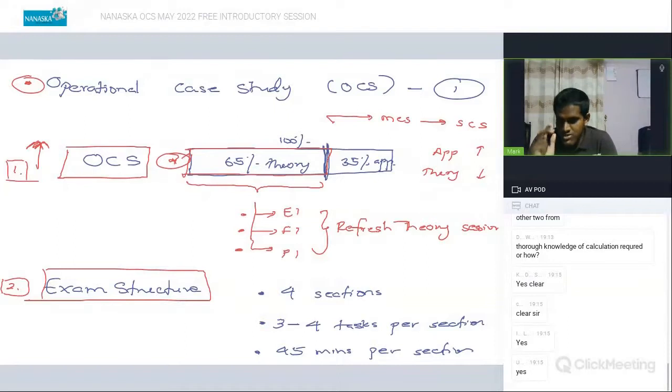If anybody is not familiar with them, start revising now itself. Don't wait until we do the refresher theory. That will be just a 2-hour session where we will glance through the theory. If you are not at all familiar, you won't get anything out of it. So for you to get something out of the refresher sessions, I want you all to start focusing on the theory from day one.